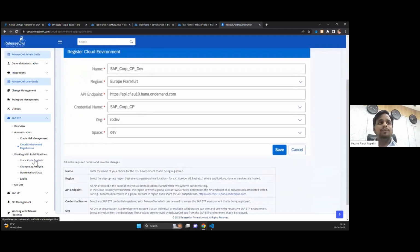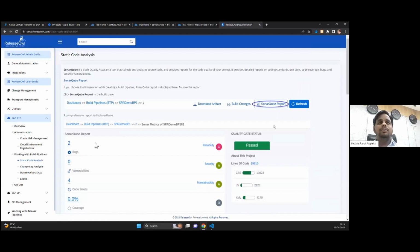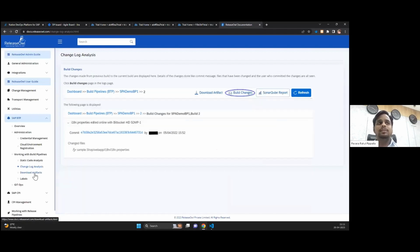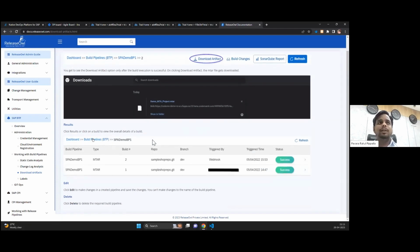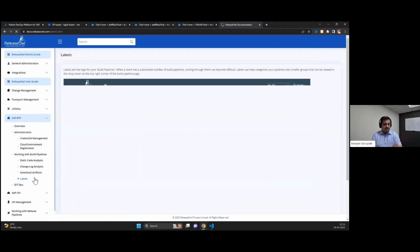Then we have working with the build pipeline for your static code analysis. What is available at the build pipeline: static code analysis, the change log analysis, and how you can download your artifact. So everything is available in the documentation. You can quickly walk through this, create the build, and start utilizing the platform out of the box. Maybe you can go through the release pipeline documentation section also.